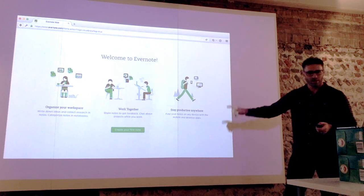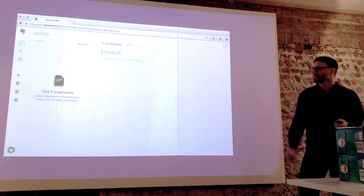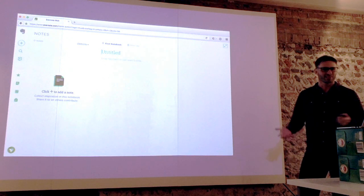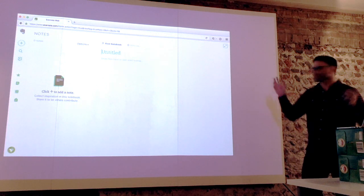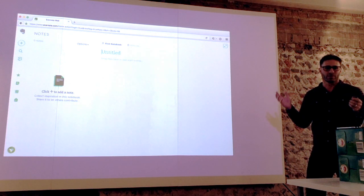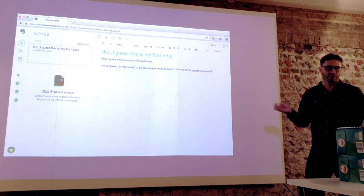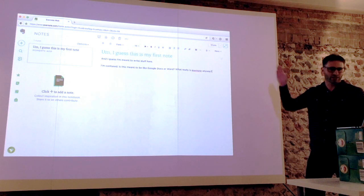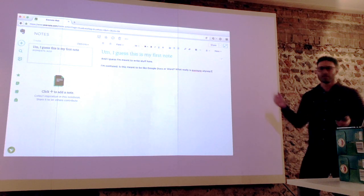Then if I click the green button and click create, I go to create my first note, and this is where I end up. So it's like, well, I'm in the interface now. It's kind of blank screen syndrome. I've got no idea what I'm doing. It wants me to create a note. And when you start writing a note, the formatting bar appears there, so you're like, okay, it's some sort of word processory, note-taking-y sort of thing.